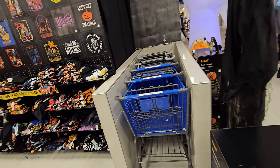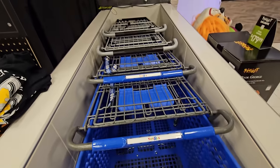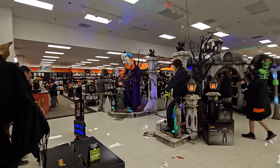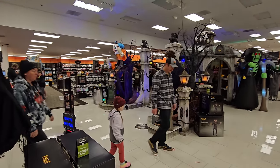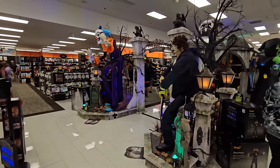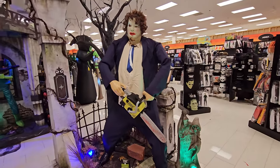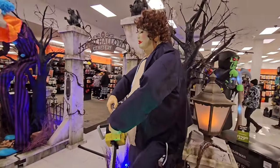And as the retail buff that I am, look at this, guys. I noticed Toys R Us carts. What the heck? They have Toys R Us carts in here. Guys, I am loving this store. Not only is it hopping with people today, I mean, it is a Saturday. I noticed they have other inflatables set up, as well as lots of animatronics. Lots of animatronics on the floor to buy. But let's go ahead and say hello to Mrs. Leatherface. Hello. What in the heck? He looks a lot more puffed out than usual. What have you been eating, sir?